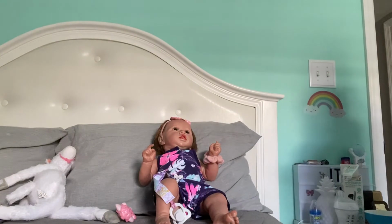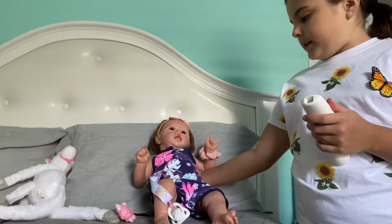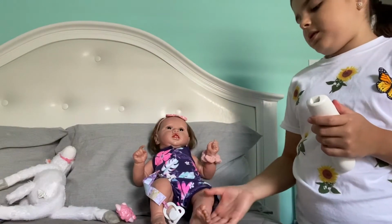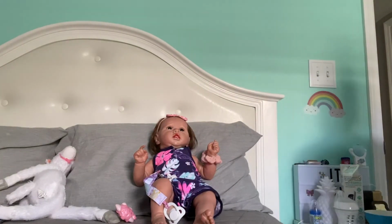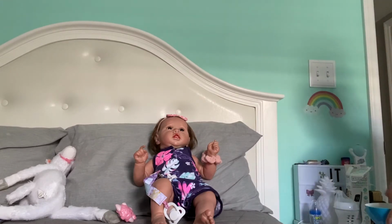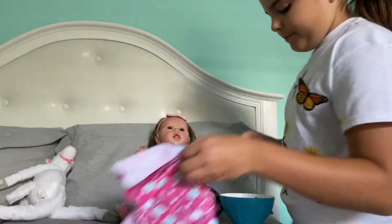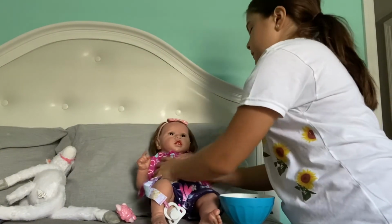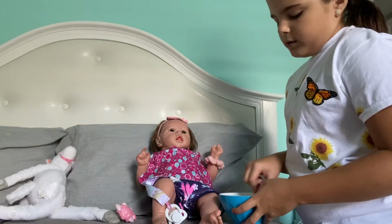Oh, her temperature is okay. It's not the best. It's okay. It's not good and it's not bad either. It's fine. So she definitely has a little bit of a fever. But I think going outside and playing will help her with that. We're going to put this burp rag here. We're not going to put it on her forehead. She'll be fine.